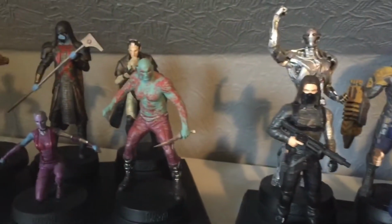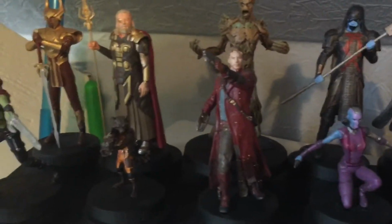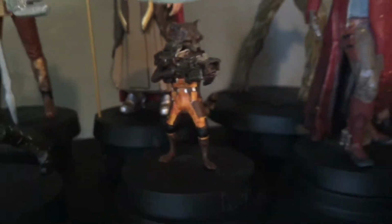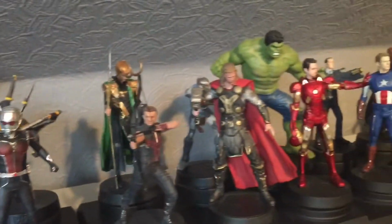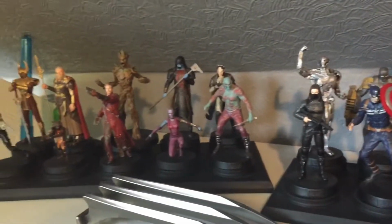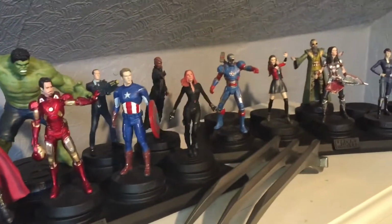And then on to the Guardians section. Here is my new one, Ronan. Just the quality of them, guys. Look at Rocket there. Awesome. I always go into shops like Forbidden Planet and I see lots of these really expensive figurines and I cannot afford to spend £300 on one figure. So these guys are a really nice, affordable way of showing off your love for the Marvel movie collection. I cannot wait for more.